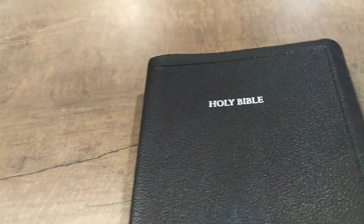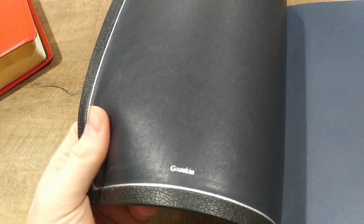And of course, it's a goatskin on the outside. They've got a calf split liner on the inside. Got the silver gilt line. Nice navy end sheets. Does have presentation pages in the front. And then you get into the Bible itself.